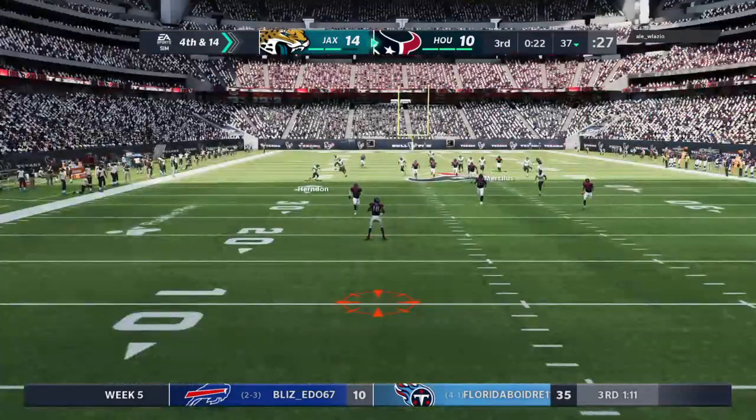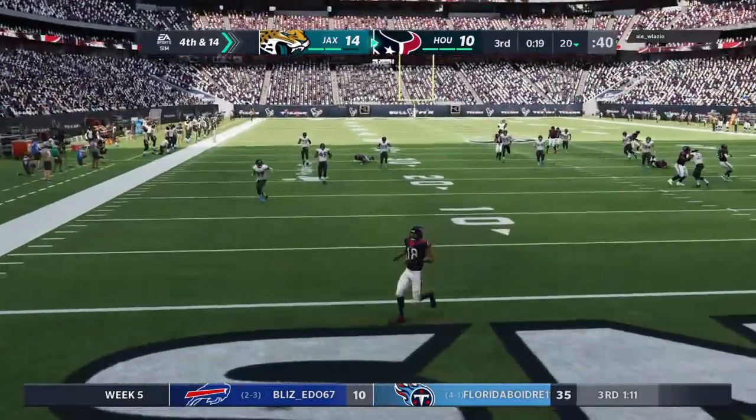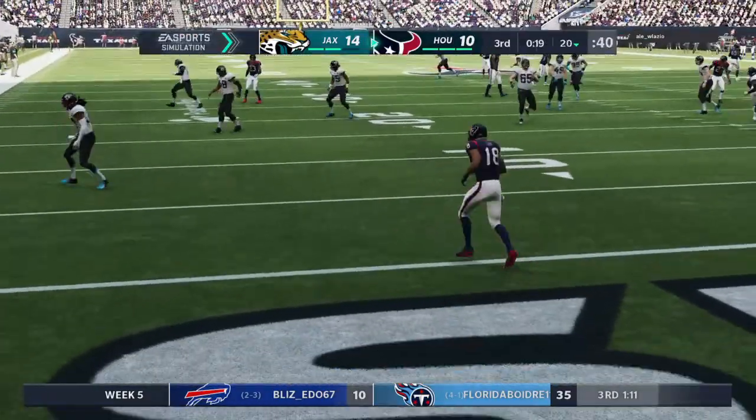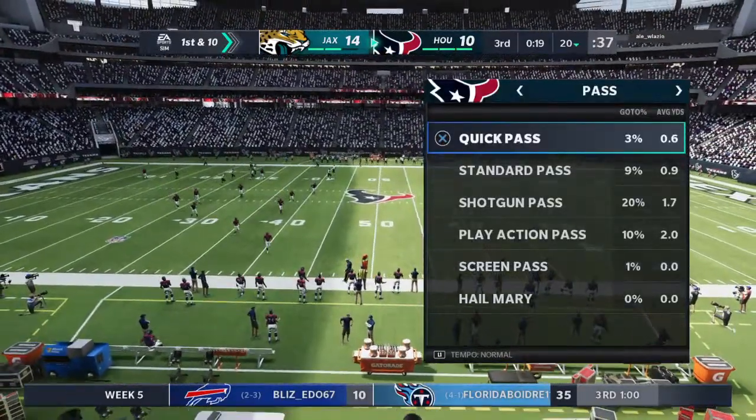On is the punt team now as this one's sent away. Yeah, he was looking for the check-up bounce, didn't get it. That scoots all the way into the end zone now for a touchback.